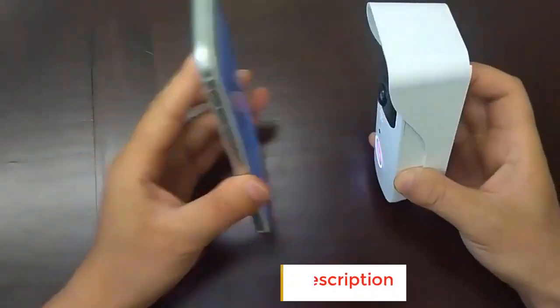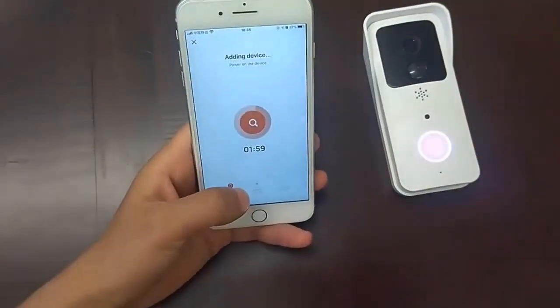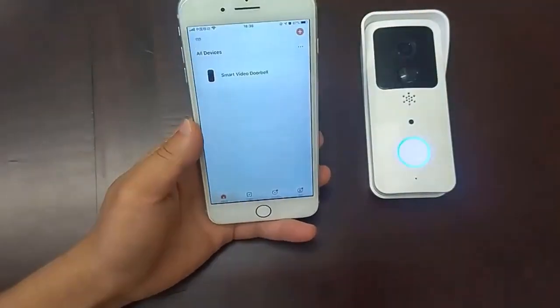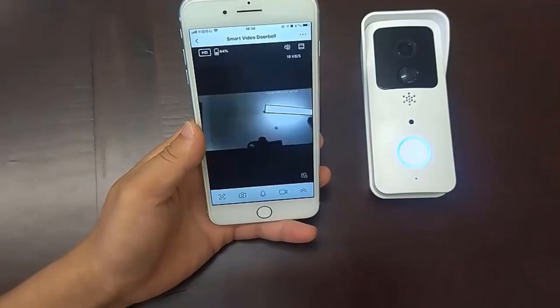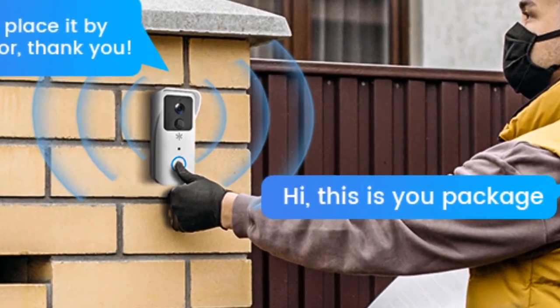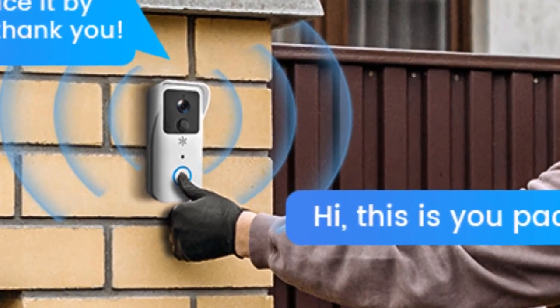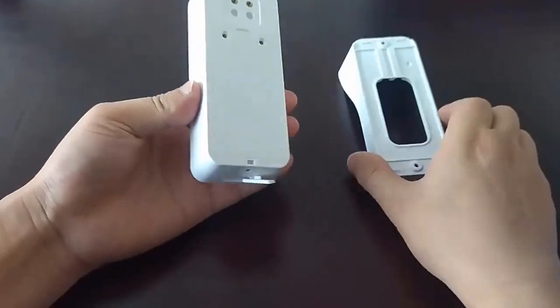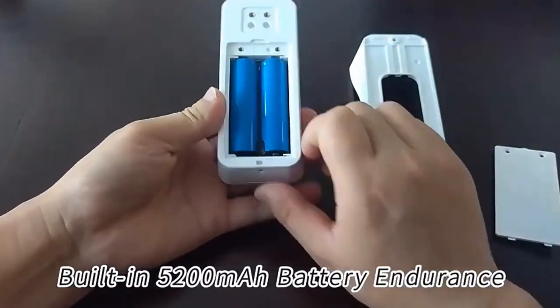High quality two-way intercom with noise cancellation. Support PIR human and motion detection. Real-time alarm push to the mobile phone. Night vision, day and night mode automatic switching. Whether day or night, the image is visible. Waterproof in bad weather. Requires 2 18650 rechargeable lithium batteries.